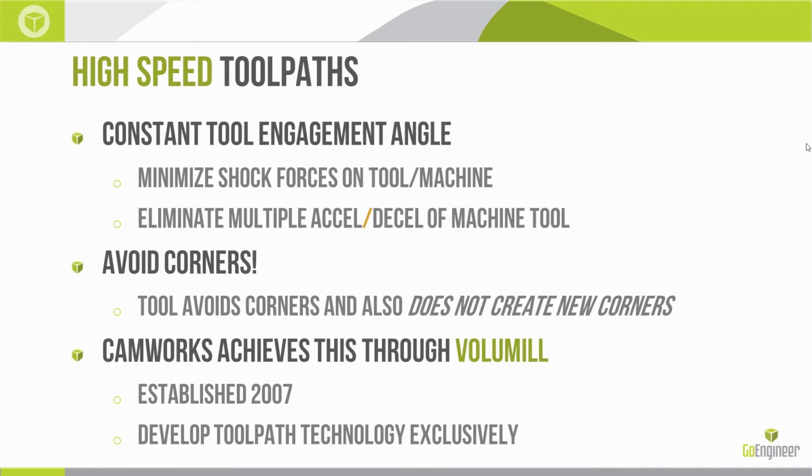VoluMill is a company that's been around for about 10 years, and their primary business is developing toolpath technology. They write code that is then licensed to several different CAM packages, and CAMWorks is one of those. The purpose of VoluMill is to maintain constant tool engagement angle. What that means is that when we target a set radial depth of cut, we're going to try to take that radial depth of cut constantly throughout the entire feature.